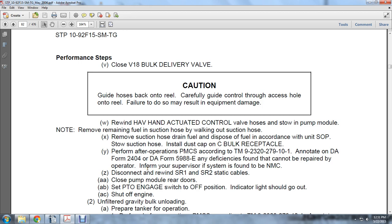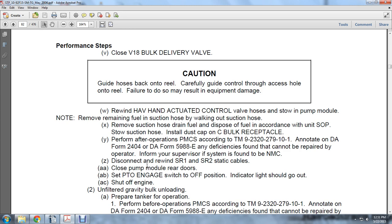Disconnect and rewind the SR1, SR2 static cables. Close the pump module rear doors. Set the PTO engagement switch to the off position; the indicator light should go out. Shut off the engine. Filter gravity bulk and unloading.